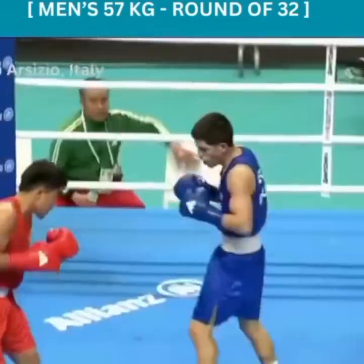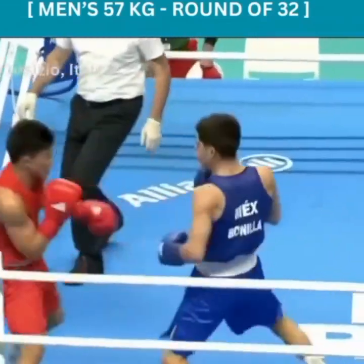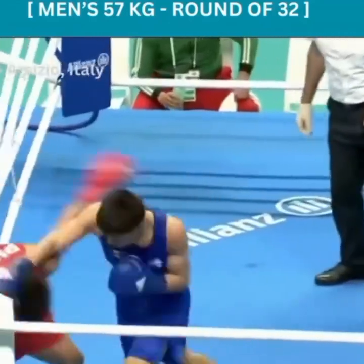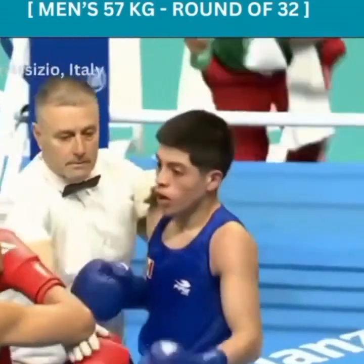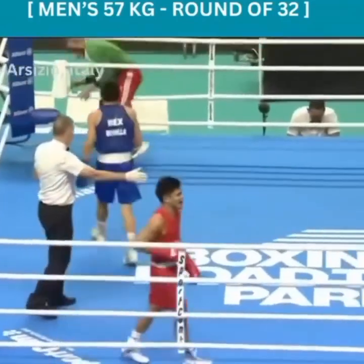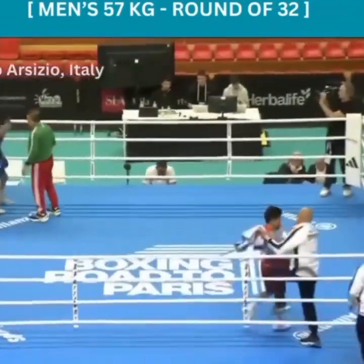Nice jab there from Palam. Left hand to the body once again in response to the left jab from Palam. Oh. And again, no love lost between these two during the course of this Olympic qualification tournament.